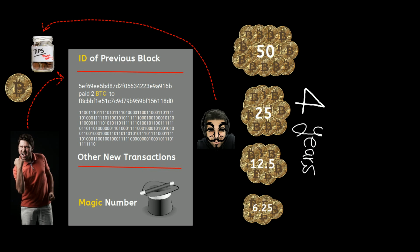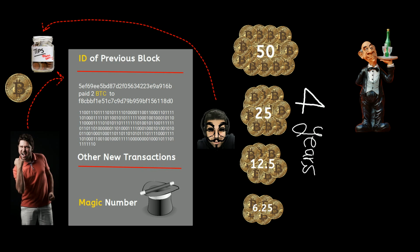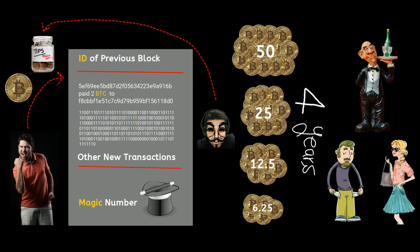It's like if you're a waiter in a restaurant and you know from the past that this lady is very generous and she's gonna tip you a lot, most likely you provide a better and faster service for her.